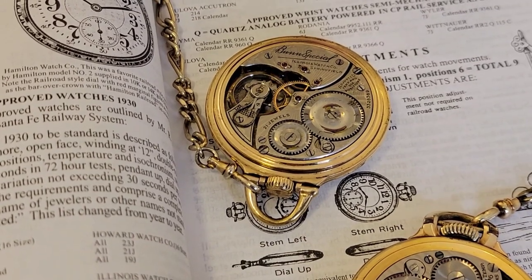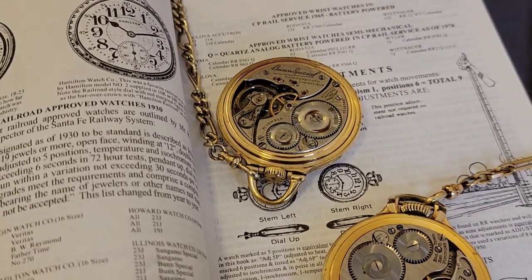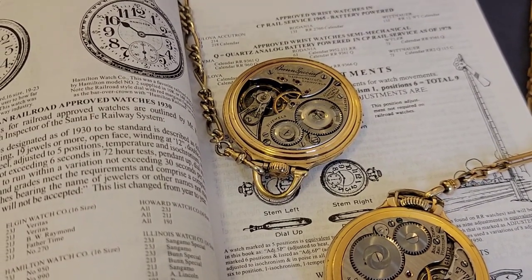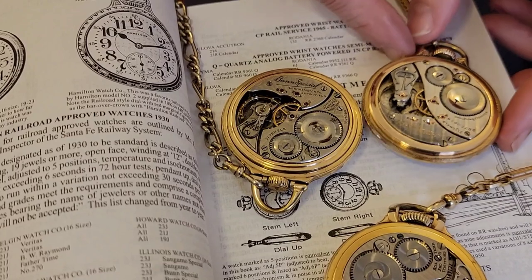We're going to open this up. Think about that too, guys. In 1918, 1927, whatever the year may be, they didn't have CNC machines. This is hand finishing.